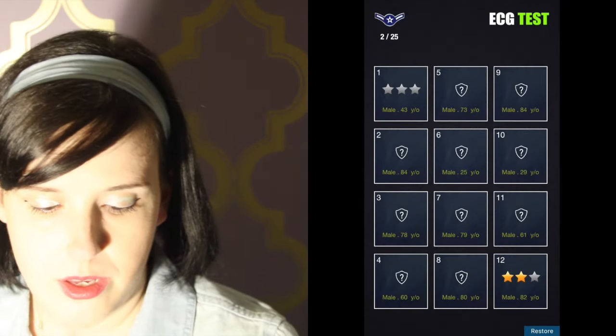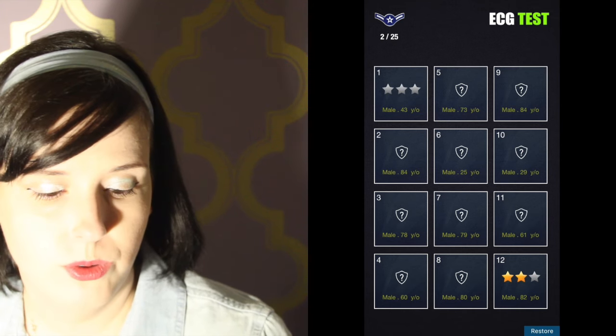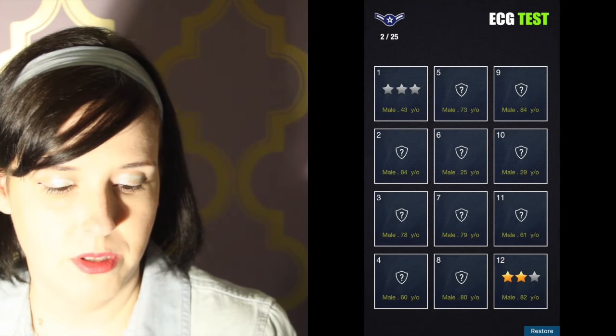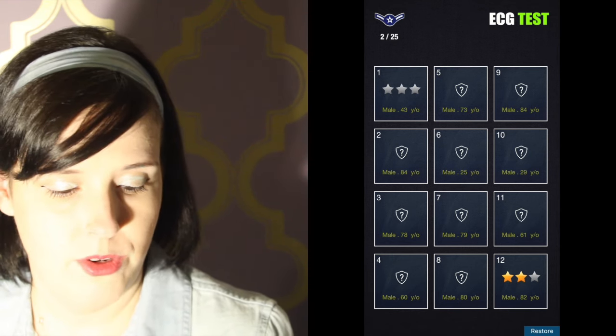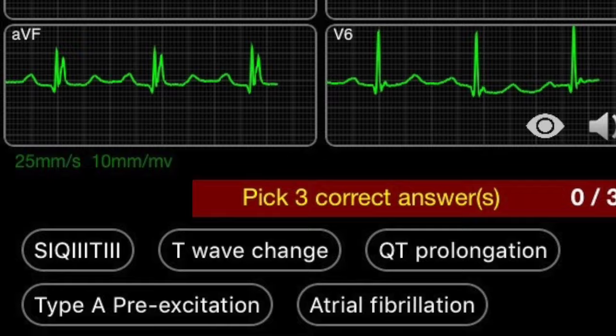The next 3 apps that I'm going to talk about are apps that I got for our critical care clinical and lecture for this next semester. The first one is ECG Test, and it has samples of EKGs and gives you a scenario. For example, the one over here, the first one is a male, 43 years old, and you actually watch it go across the screen just like this, and you pick 3 correct answers from the bottom as to what you see going on in the EKG strip. Then it gives you answers right away, and there's a case interpretation at the bottom.